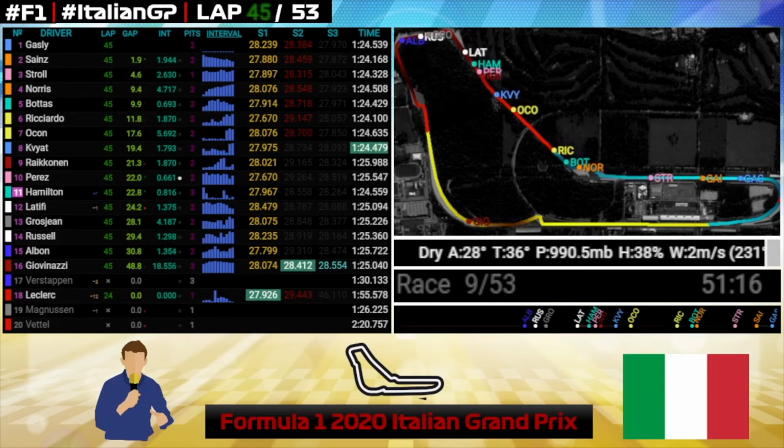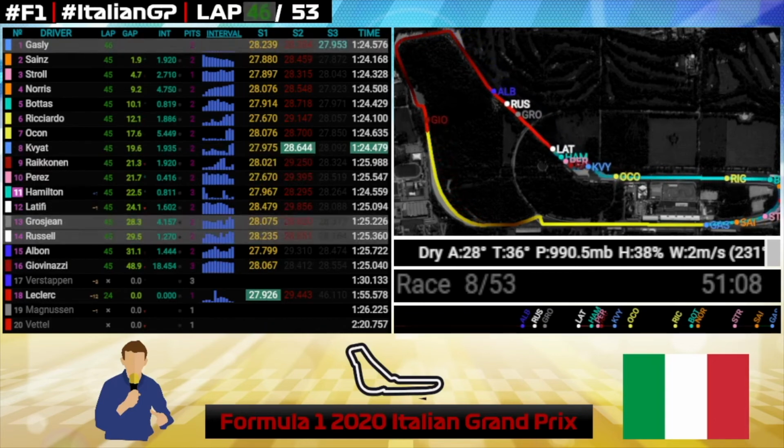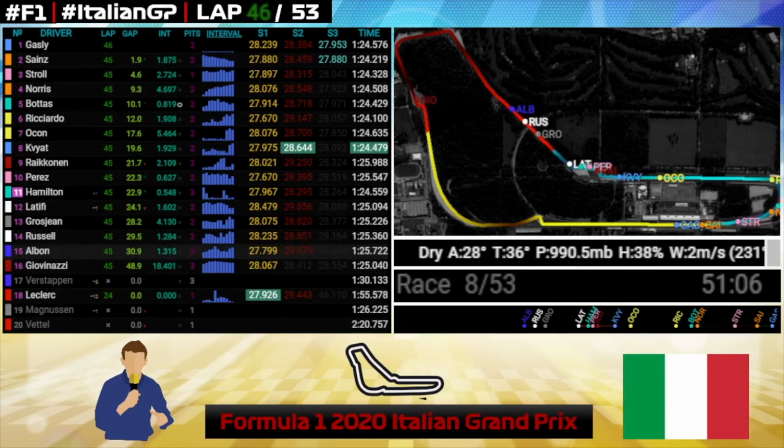And Perez at the moment, I can't even see him on this graphic. There he is. He's in the battle, isn't he, with Raikkonen. He's in the battle with Raikkonen. It's clearly excited you. It's depressed me. It's exciting me. It's depressing you. But look at this. That might excite you.